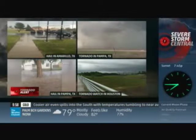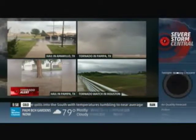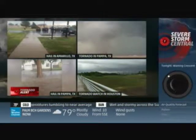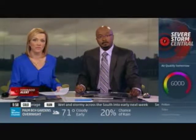And the storms in the Houston area. You can see some of the ominous sky showing up there over this Houston skyline. That's an area that is under a tornado watch until midnight. We'll continue to follow this severe weather throughout the evening. We will break into programming as needed.